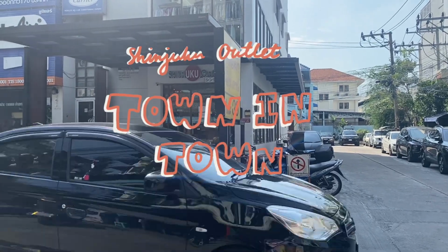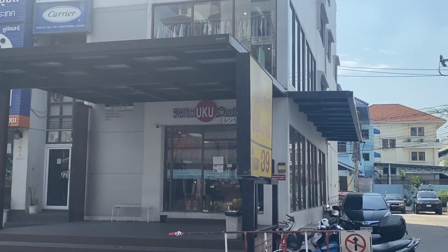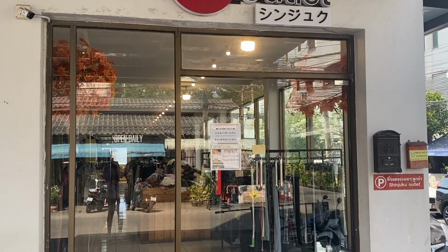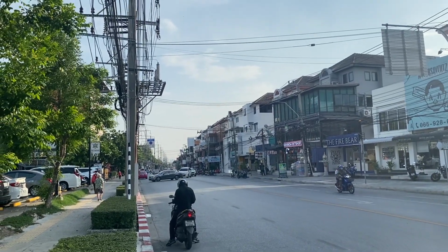The first Shinjuku outlet that I'm hitting is Shinjuku Outlet Town in Town. So Town in Town is like the hub where casting areas are. And I also feel like there are a lot of studios and things in that area. So it's very interesting to see how the different outlets are influenced by the areas they are in.